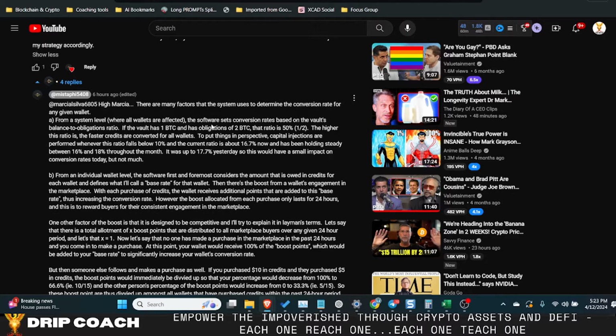So the less debt the vault has, the more of it naturally it can pay out. And the more debt it has, the slower it's going to pay out, because it's trying to balance that. And that's why it does these check-ins. To put things in perspective, capital injections are performed whenever this ratio falls below 10%, and the current ratio is about 16.7. So there's also money sitting on the side, so to speak, coming from the deposits and stuff like that, and then it will inject it into this payout wallet, we'll call it, whenever it drops below 10%.